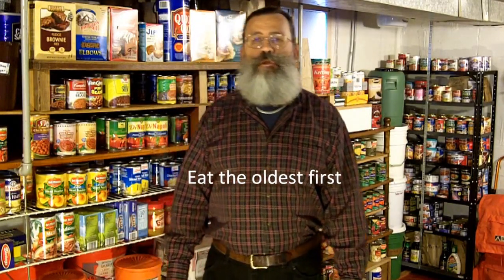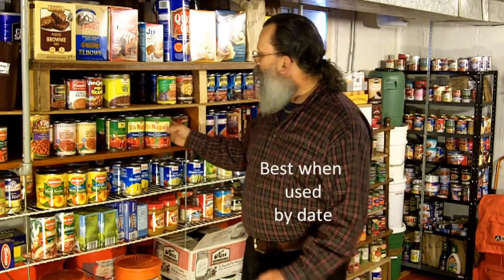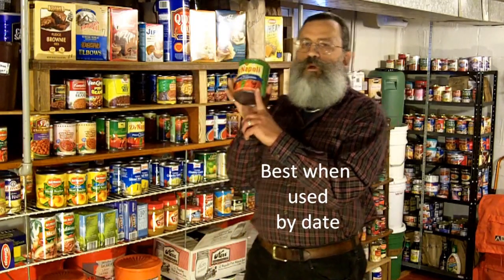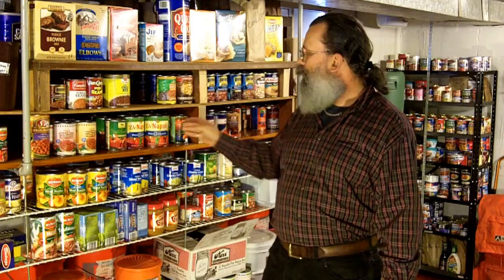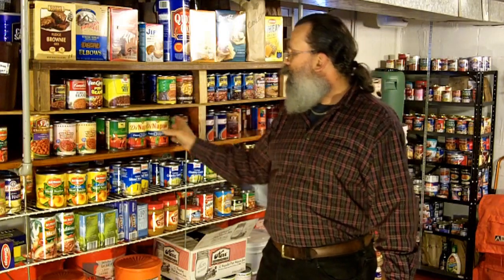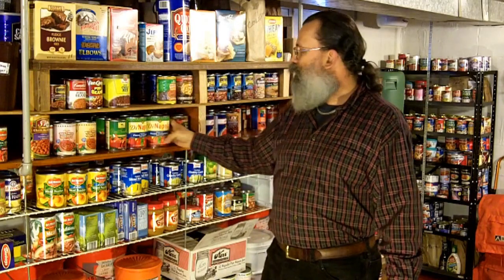Whenever I buy canned foods, I always check the best if used by date. And I write the year on the front of the can. And this helps me when I'm rearranging my cans or moving them around to keep the oldest in the front. That way I don't have to worry about reading the fine print on every single can.